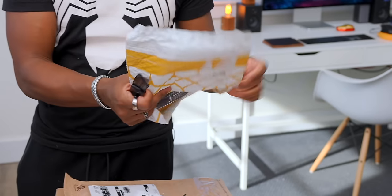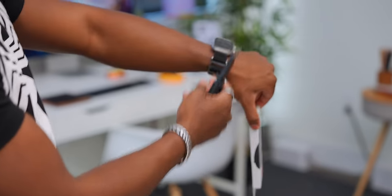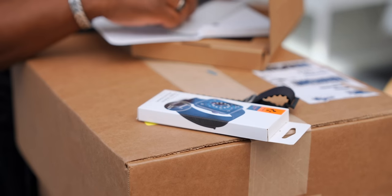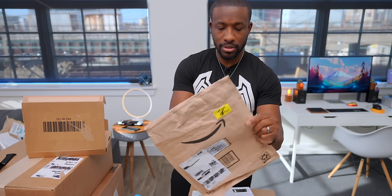There should be another box here. So this is the band that I have on my wrist right now. I like it so much I bought two. And it really matches the vibe of the Apple Watch Ultra. So I got a nice little Apple Watch band collection here for the Ultra. This one's going back though. Don't look at that one.